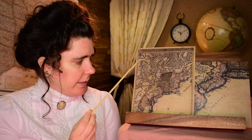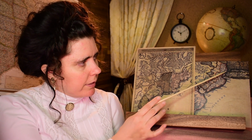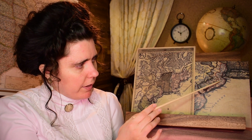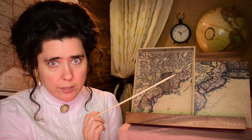So we come back to our Nova Tabula Geographica by Nicholas Fisher. And here we can see, if we look at New Jersey, you can actually see that it's divided between West New Jersey and East New Jersey. And you'll see that actually for the next few maps that we have to look at.